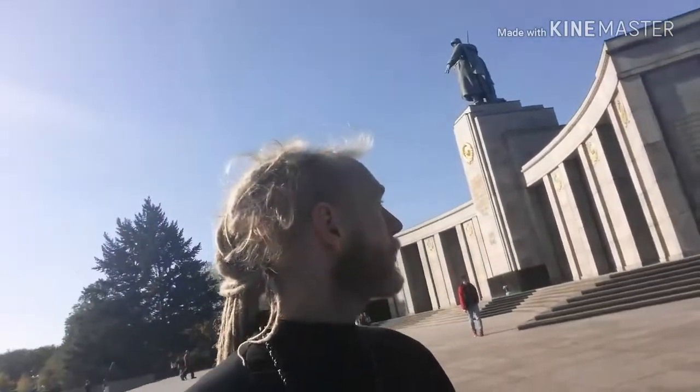The more things I find, like the Wittstock battlefield in Müritz and places like this, the more I understand how little I know of the world, and I will go educate myself. This is some Soviet memorial, I'm not exactly sure. I will see if I can find an information plate in English somewhere.